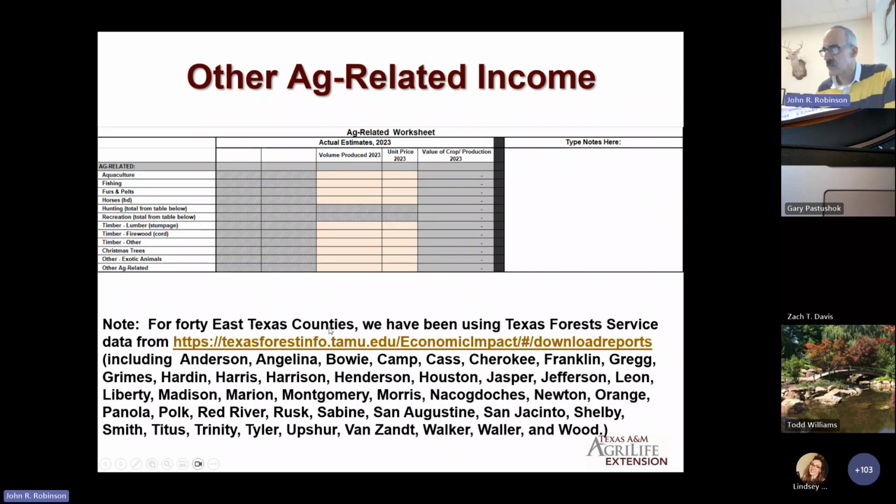You've got in this one, we call it ag related, but it's a lot of natural resource stuff, fishing. The horses fit in here, but there's hunting and recreation. There's timber in here. I'll remind people from all these East Texas counties that 2 years ago, we sort of came to a consensus that this value of lumber, the stumpage value of lumber, was something that the Texas Forest Service was publishing.